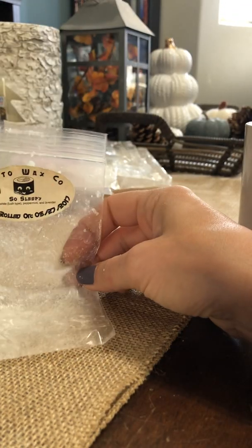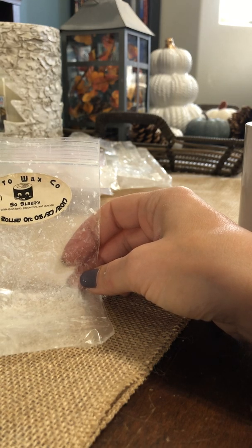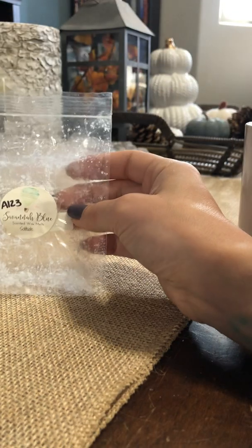We'll see. Bento Wax, So Sleepy, which is so white, peppermint, and lavender. This is a lighter one. They're old, I get it. Bento has been long gone, but I do have a bunch of it, and I'm trying to use the rest of it up. So I'm not too upset about that one. It's not my favorite scent ever, but I do have Bento that performs very well for me.